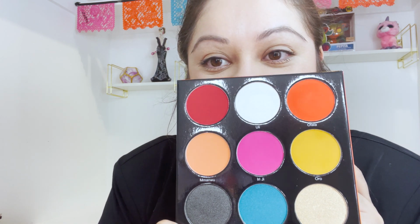Last but not least, we got this eyeshadow palette. It is the Festival by Juvia's. Actually, I already have it because I love Juvia's palettes. They are super pretty, super pigmented. I really enjoy their products. This is what it looks like. I'm not gonna open this one because I already have one, so I'm gonna save it for a future giveaway. I need someone else to open it. I already own a few of Juvia's products. They are very pigmented. I'm very happy with the quality.